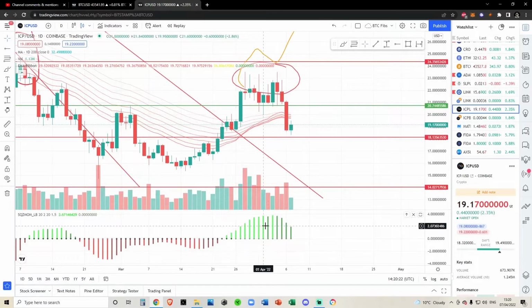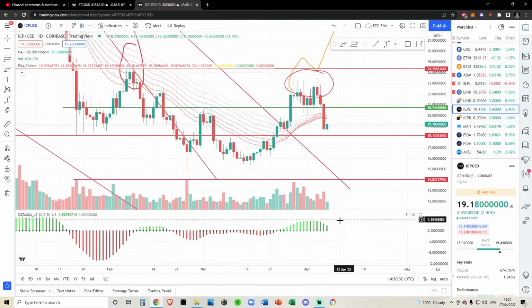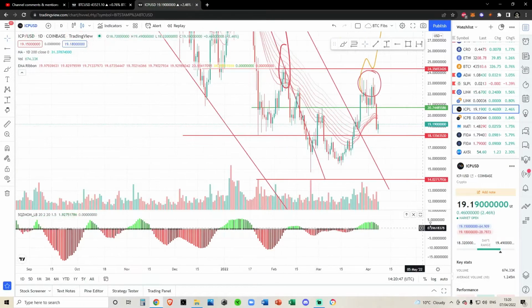But if we look at the squeeze mom now, we've covered the EMAs. This is the squeeze momentum indicator, which is my favorite momentum indicator to trade based off. You can see that we had a short-lived bounce, and now it is curving down. On the squeeze mom, especially on the daily, it looks like we're starting to head to the downside. If these do flip red, we could have a lot of momentum to move back down.